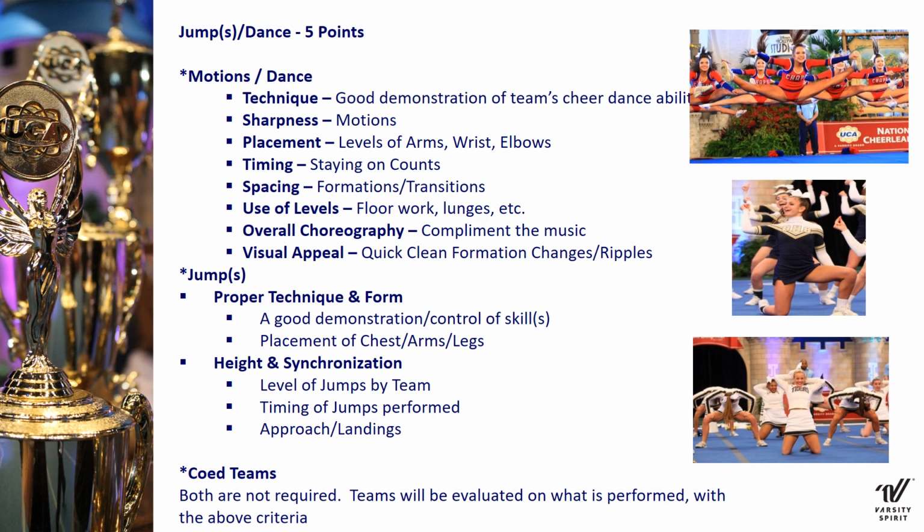Our overall judges will also be scoring the jumps and dance section. For our co-ed teams, they are both not required, but teams will be evaluated on what is performed. For motions and dance, we're looking for good technique, sharp motions, placement for arms, wrists, elbows, timing, spacing including formations and transitions, the use of levels, overall choreography, and visual appeal.